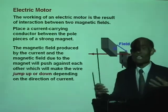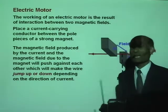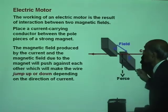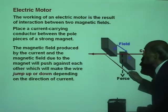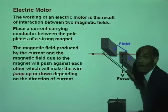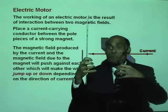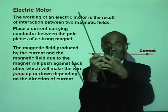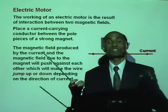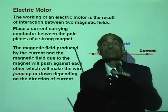Now, what is actually happening here? There is a magnetic field produced by the magnet, and there is a magnetic field produced by the current in the wire. Now, these two magnetic fields interact and they produce the force. It is the interaction between the two magnetic fields.